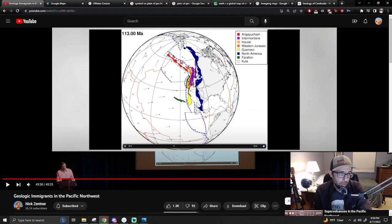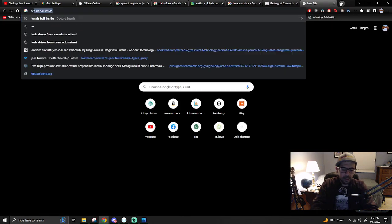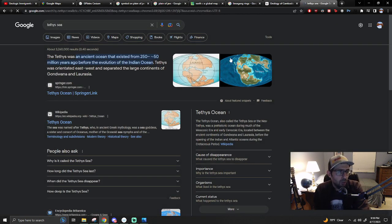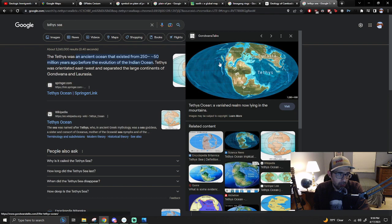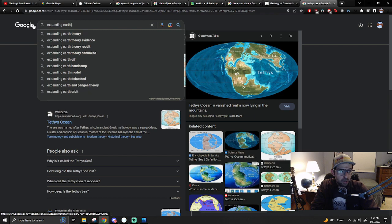Which then allowed for this current over on this side to overwhelm this and start to push material that was gathering in the Tethys Sea region, just kind of in this, let's say, just this open space, because this didn't really exist that much. Let's go to expanding Earth map.